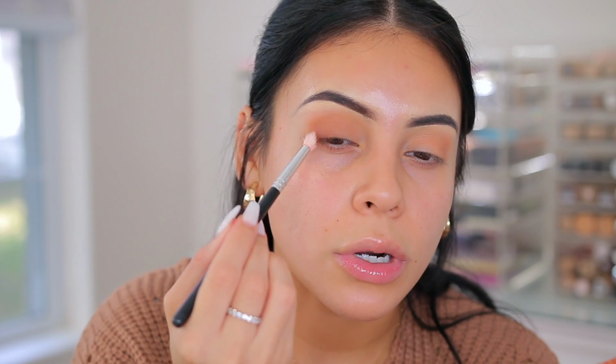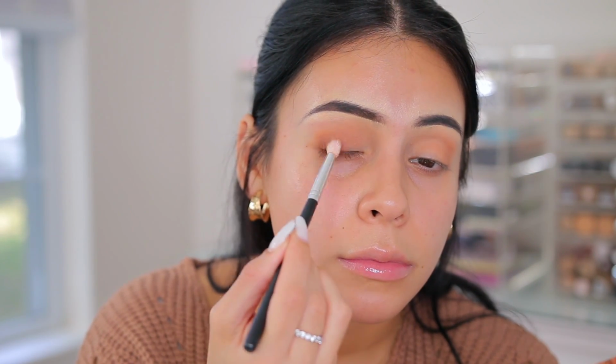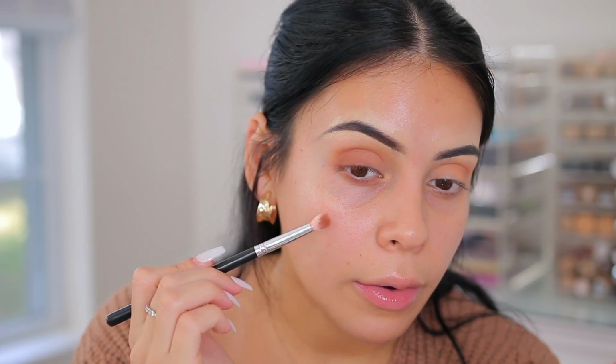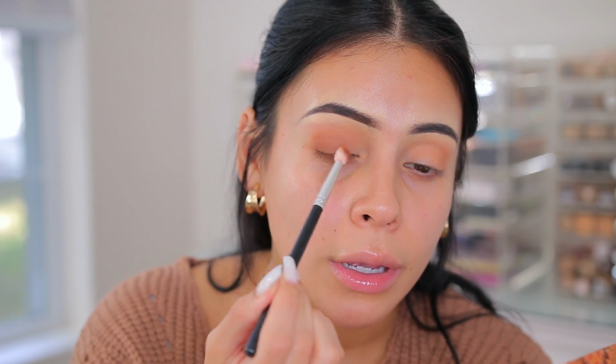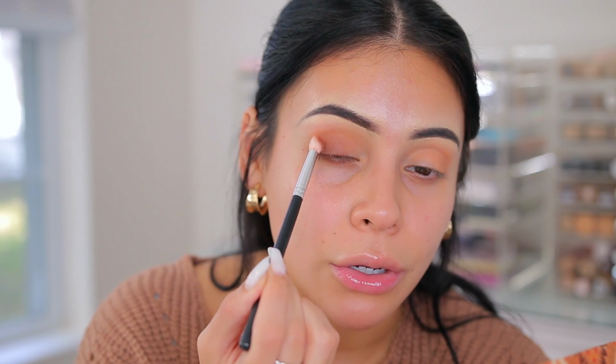Kind of bringing it towards the lid a little bit. There is some fallout, as you can see. I always get fallout. I don't know how people can do their eyeshadow. I mean, maybe because they're not as heavy-handed as me, but I don't know how people can do it with no kickback or fallout. Like for me, it's nearly impossible.